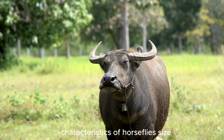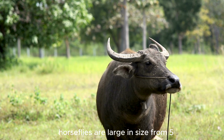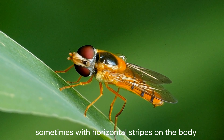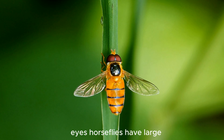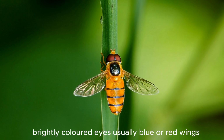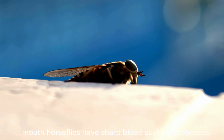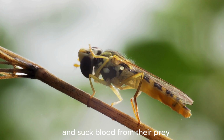Characteristics of horseflies. Size. Horseflies are large in size, from 5–15 millimeters. Color. They are gray or dark brown, sometimes with horizontal stripes on the body. Eyes. Horseflies have large, brightly colored eyes, usually blue or red. Wings. Wide wings, helping them fly quickly and flexibly. Mouth. Horseflies have a sharp blood-sucking proboscis, which helps them penetrate the skin and suck blood from their prey.